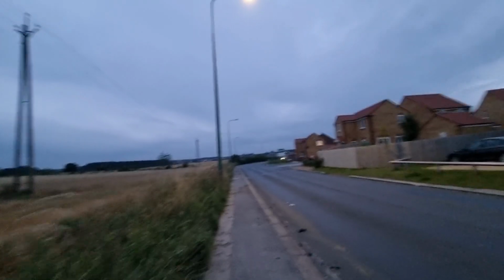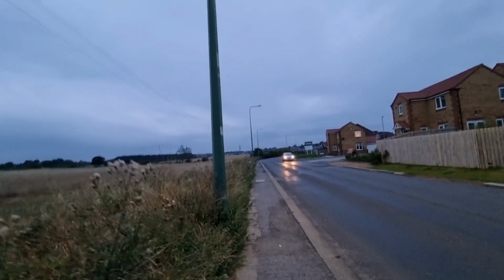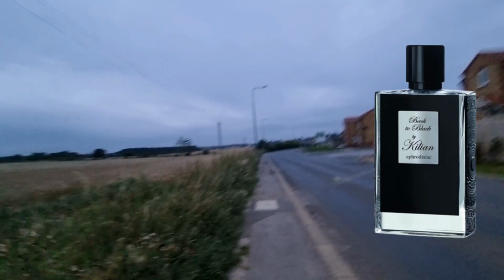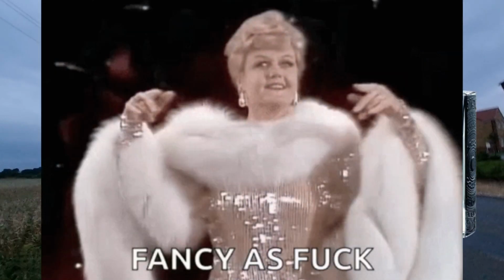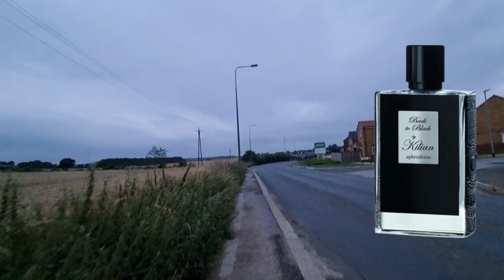Next one I should wear more, because I kind of save it for special occasions, and you all know it's a special one to me, and that's Kilian's Back to Black. It's easy enough to wear. It is sophisticated, and obviously I want to save it for special occasions, but that means wearing it, because there's not many special occasions now, is there really?